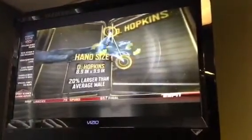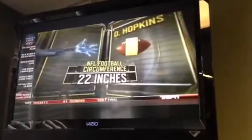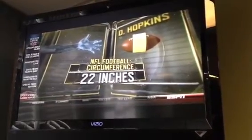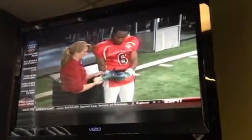Our body scanner measured those hands at roughly 9 by 10 inches, nearly 20% larger than the average male. This enables DeAndre to wrap his fingers around nearly half the circumference of the football at its widest point. To test these huge paws in action, we wired him up with science.